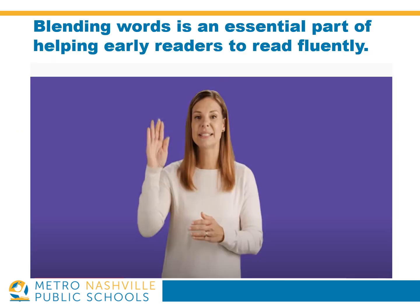Now that we've reviewed the sounds first approach, let's become familiar with another essential part of helping students become fluent readers. Earlier in this module, you learned that blending is one of the key skills tutors will use with students as they work to decode words and understand the texts they're reading in tutoring sessions. Accelerating Scholars tutors have an important role to support students with learning to blend words.